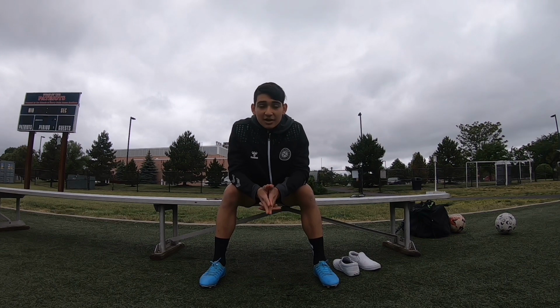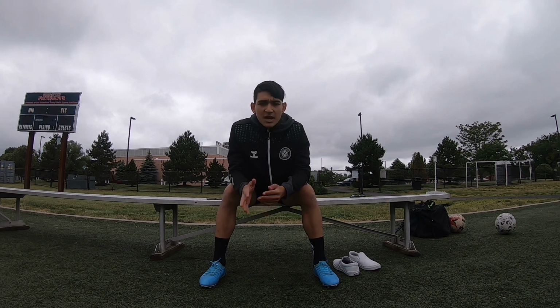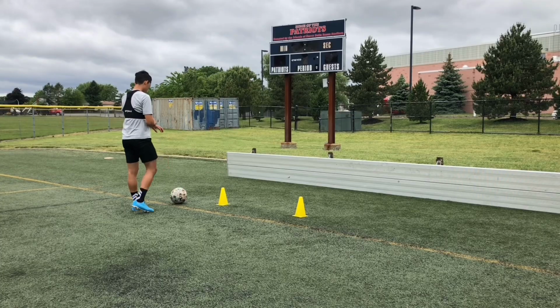After that, I'm gonna get a little bit of SAQ and speed work. I'm following a speed program that I bought, so I'm gonna be doing those drills. And then after the speed work, I'm gonna finish off with some shooting and finishing to make sure I'm getting that technique down. It's gonna be a quality session, definitely gonna be tough. I'm gonna be very tired after the session for sure, but I'm looking forward to it.